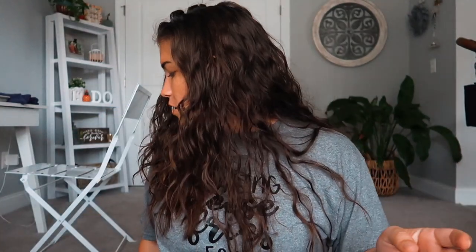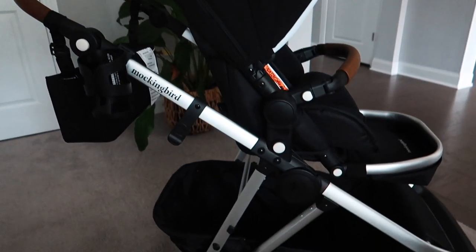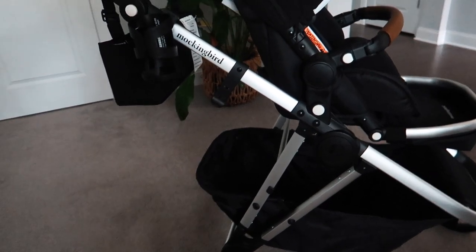And all the different accessories come with their own little instructional manual. Let me show y'all the other couple accessories and the stroller itself. So here it is in all of its glory. I just love how it looks.